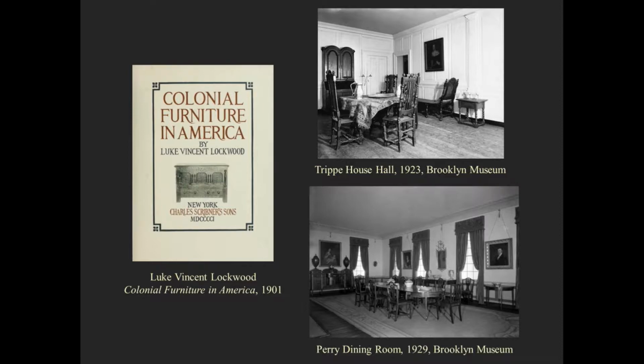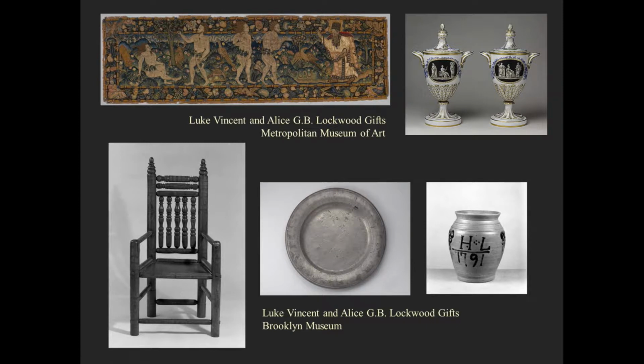It's not really critical, but for example, he and his wife are giving objects both to the Met and to Brooklyn, but the things they're giving to Brooklyn are, first of all, American objects, going into these period rooms to sort of supplement them, and they're giving their fancier European objects to the Met.